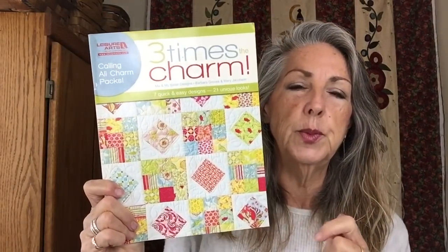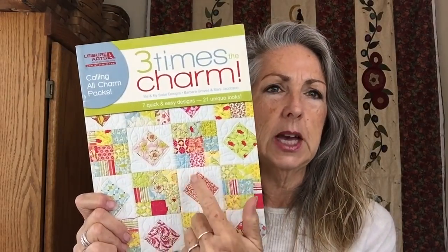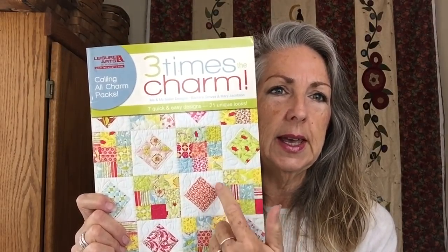Because I'm not going to keep buying and buying more to go with that, even though I know I can. I'm not going to. So I just pulled out this book and started looking through it while I was getting ready this morning. And I thought, oh, this actually might be good. Or maybe not.